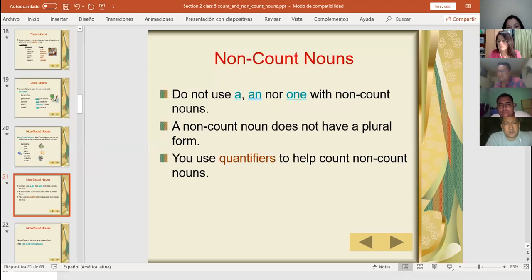Okay, so non-count nouns. Number one: do not use a, an, nor one, because it makes no sense. Non-count nouns cannot be counted. So if you say a traffic, you're trying to count it and you cannot count traffic, for example. Remember that a, an, or one means one, and you're talking about non-count nouns. That means zero. You cannot.